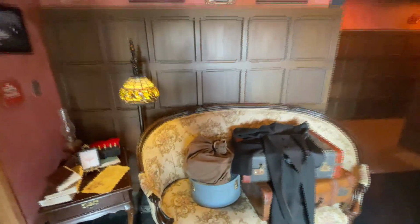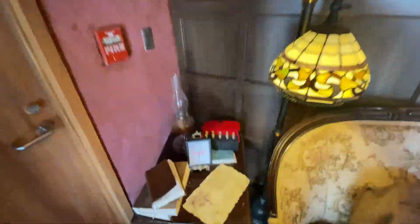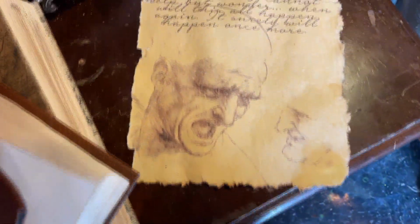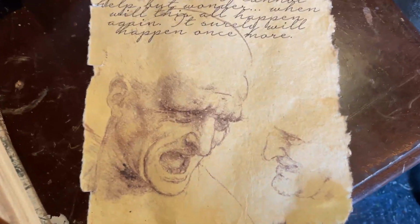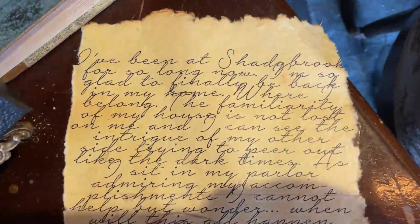So as you first enter this Victorian styled house, we have a picture. Now, does that mean anything to you in the mystery? And here start the references.